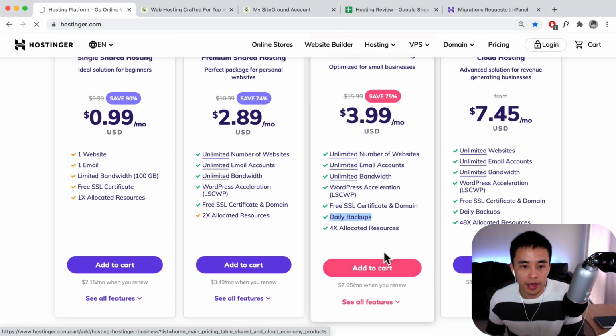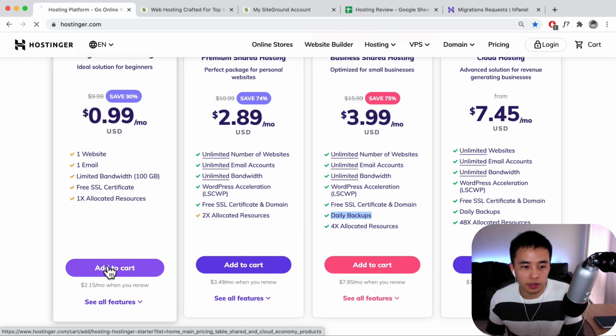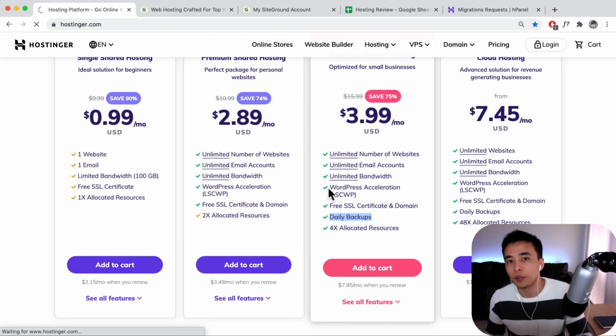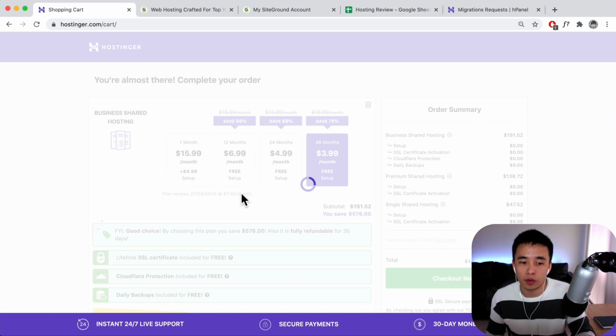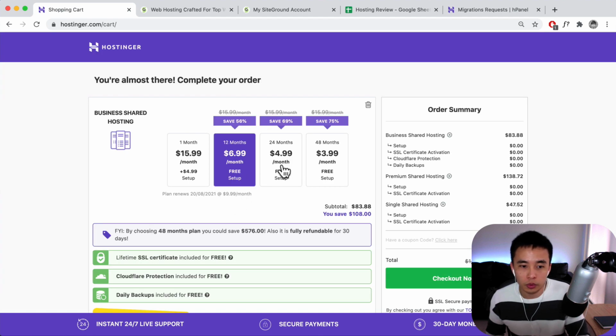Okay, and we can add this one as well and this one as well, so you can compare the prices for yourself. For the business shared for 48 months, it's $191, but you can also obviously go for 12 months. But you can see down here, it says it renews at $7.95 per month, right? If you go for 12 months, it's going to renew at a higher rate. So it just really depends on what you want to do, and it's also fully refundable as well.